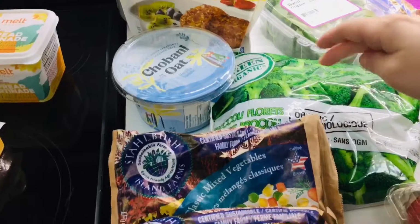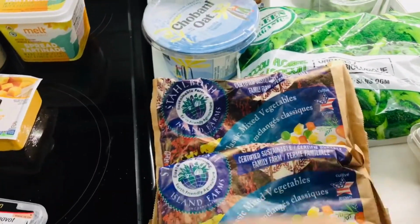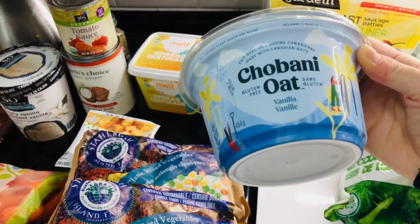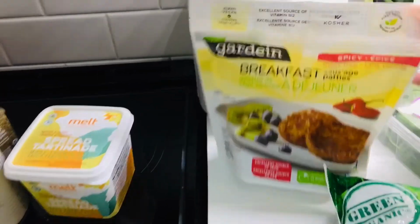And here we have the frozen vegetables. I didn't need that much this time. I just have the broccoli and these mixed vegetables. This is how I make my dog his food, and this is what goes in it. And we have some oat milk, blueberry yogurt. This is delicious. I love those, the spicy variety.